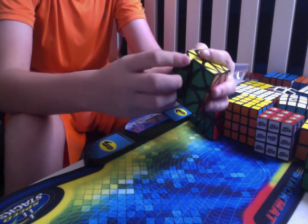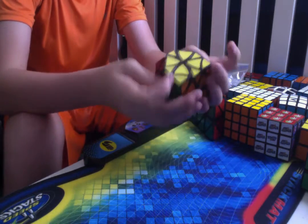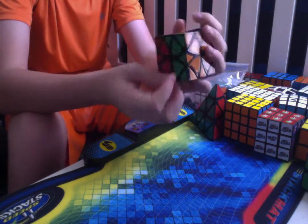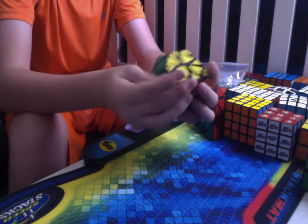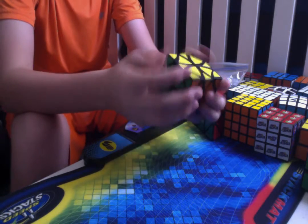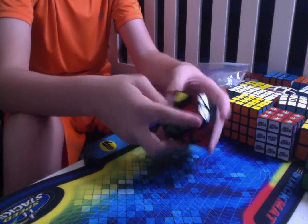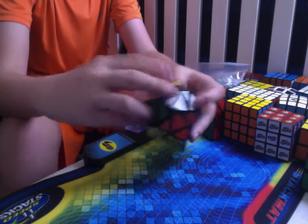Okay, next cube is the Lanlan Kirby Copter. So, I traded a QJ Megaminx in exchange for this. I originally had two QJ Megaminxes, which I'll tell you about right now. I got them both in 2013. I ordered one, they gave me two, and I only ordered one. So that was pretty cool. It was from Amazon. And this is the Kirby Copter. I've solved it multiple times, but I don't remember how to solve it because it's been very long. As you can see, it does jumble. Like this, you can see.